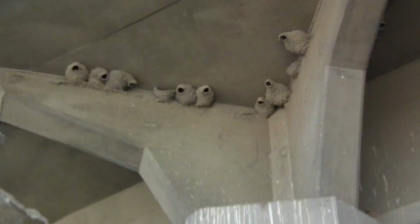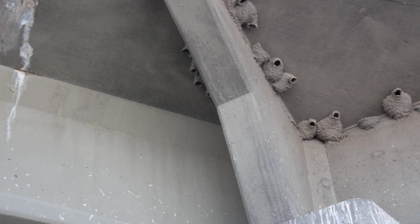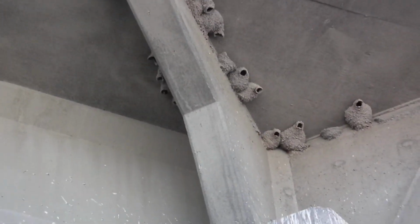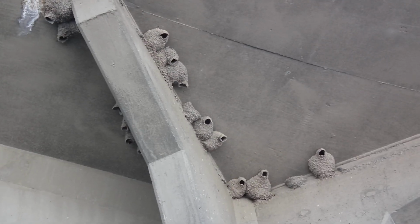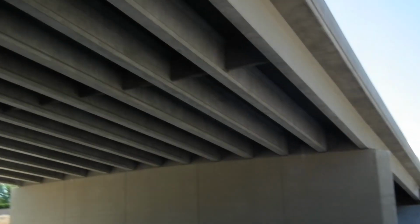So there you have it, the cliff swallow, which is similar to, but actually a different bird than the barn swallow. Barn swallows are more solo creatures, but the cliff swallow, Petrochelidon pyronota. There's a bunch of nests of them, and we'll see these guys back every year from now on, I'm sure, because this bridge is a very nice place for them to build their nests.